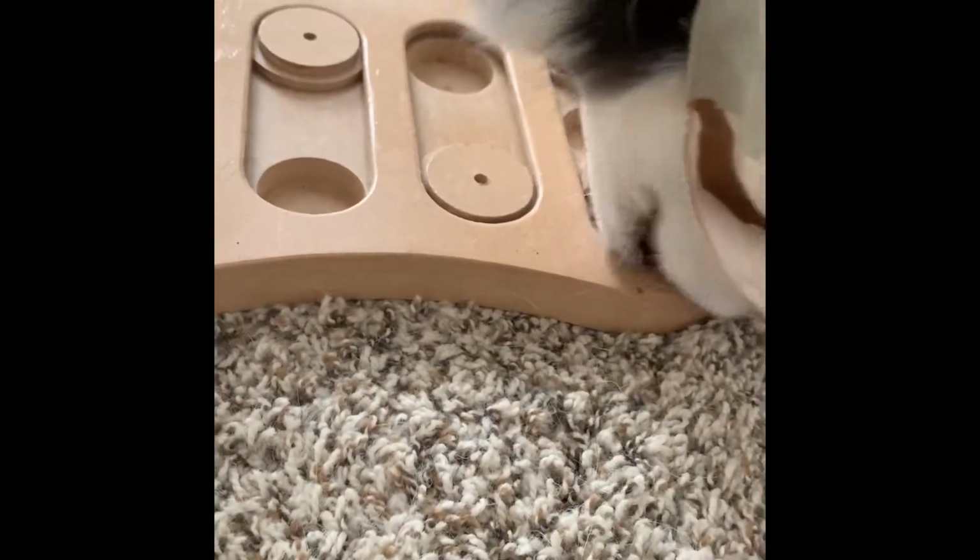Nye, come here. I don't think she can see. Good job. It's over here. Oh, smart girl. Good job, Nymeria. It's right here. Good girl. Get it. You're close.